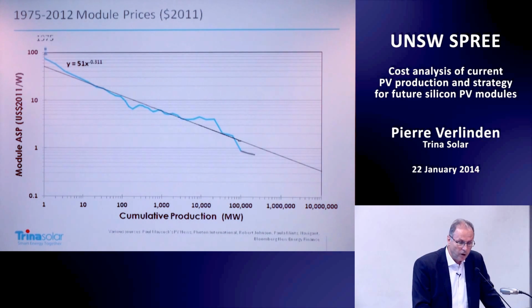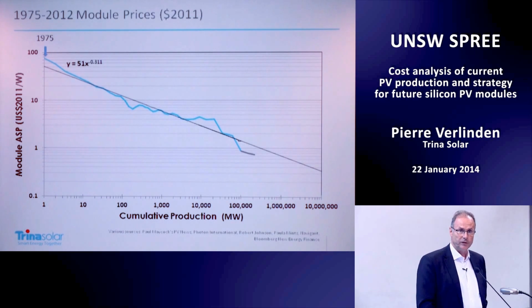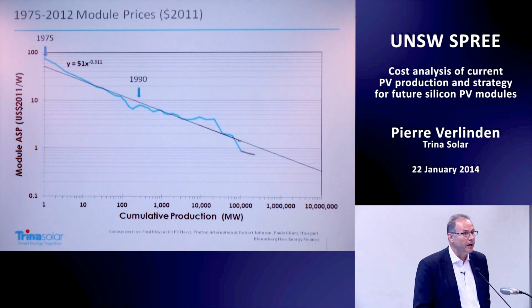Okay, so we could put a few dates on this graph. 1975, that's pretty much as far as we can track the price of PV modules. 1990 is representative of the end of the Ronald Reagan era. 2000, this is when the technology bubble burst. You see it had absolutely no effect on the PV industry.